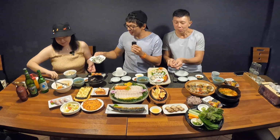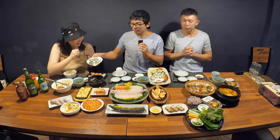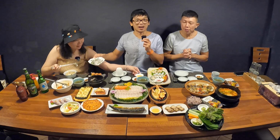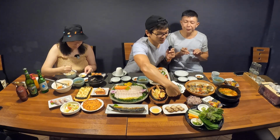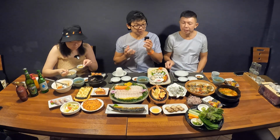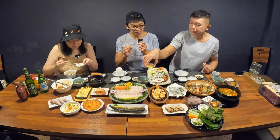So would you like to try some? Sure, I love raw food. So it's quite interesting that they put a lot of sesame oil for us. That's a trick so that it will not stick on your throat or your tongue. It will be a safer way to enjoy this dish. It reduces the friction. Yep. And the sesame oil has a very nice fragrance, and you don't feel oily when you dip in the sesame oil. Very impressive.